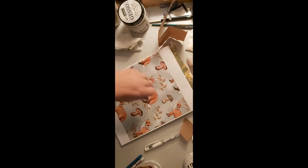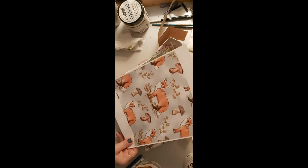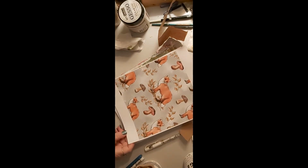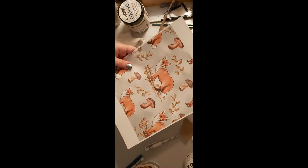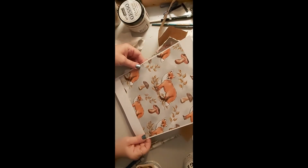Okay. All right, so this is a digital download. I'm such a digital download addict. Oh my goodness. Okay, so anyways, I was supposed to be sleeping last night, but was I? No, I was looking at digital downloads on Etsy, but look how adorable that is. Look at that.